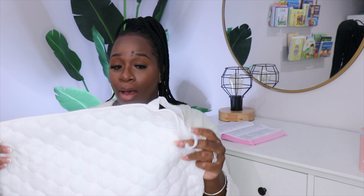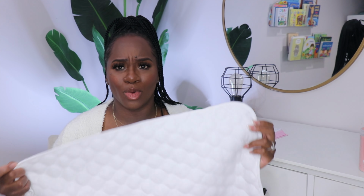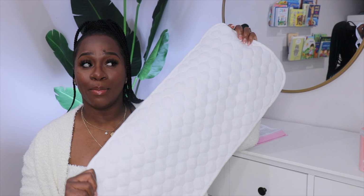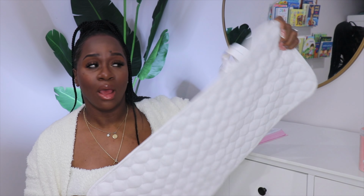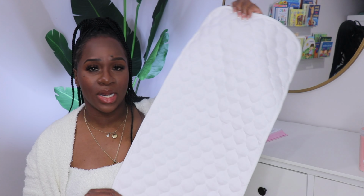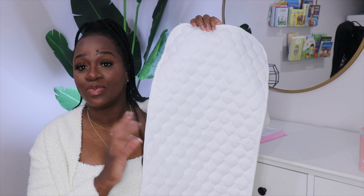Up next are these changing mats. This is a cotton changing mat. This is washable. Of course, I think most changing mats are washable, right? But this one is cotton, and I think I had bought these to just put in her bassinet, or just to change her. Maybe I thought I was going to put it in a diaper bag, but I keep these by the side of the bed or by her crib now.